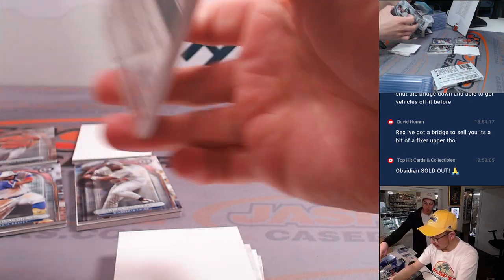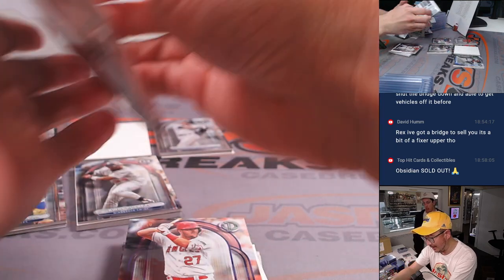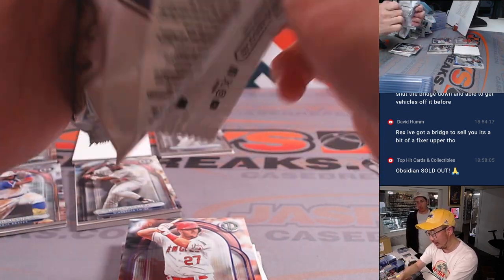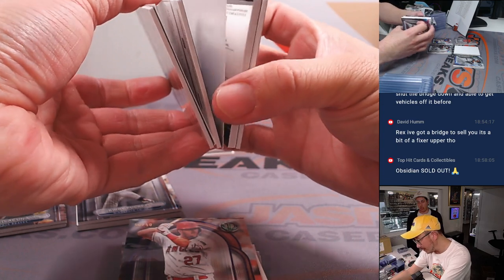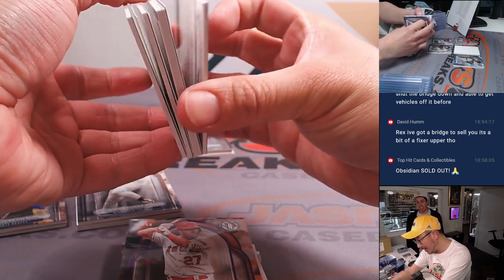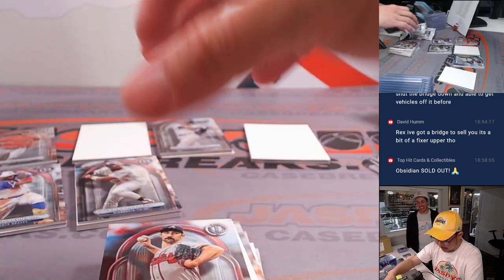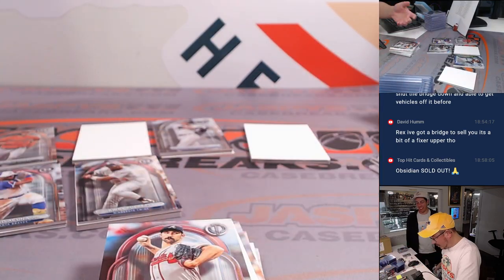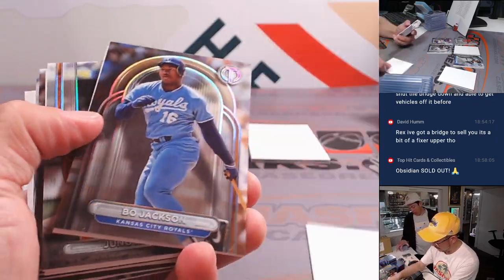This is all the base from a full case? It's a lot more. Yeah, this is kind of a sneaky long break. Six boxes, but it's going to take me about 40 minutes. Why are you so slow? It's too many hits. What am I supposed to do? Can't just toss them into a big bucket. Or could I?